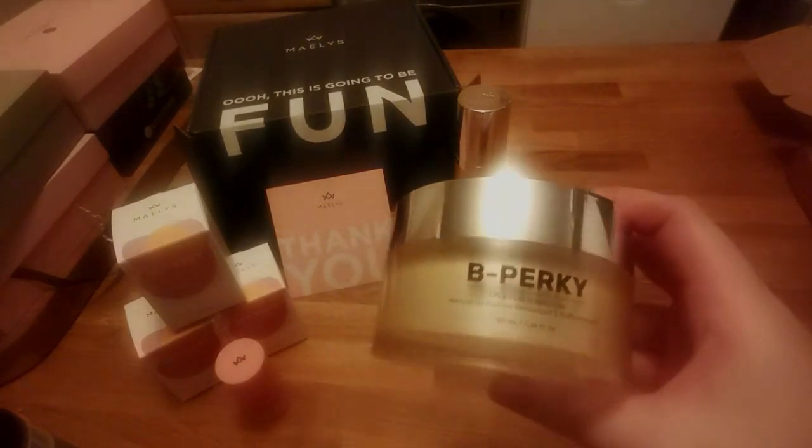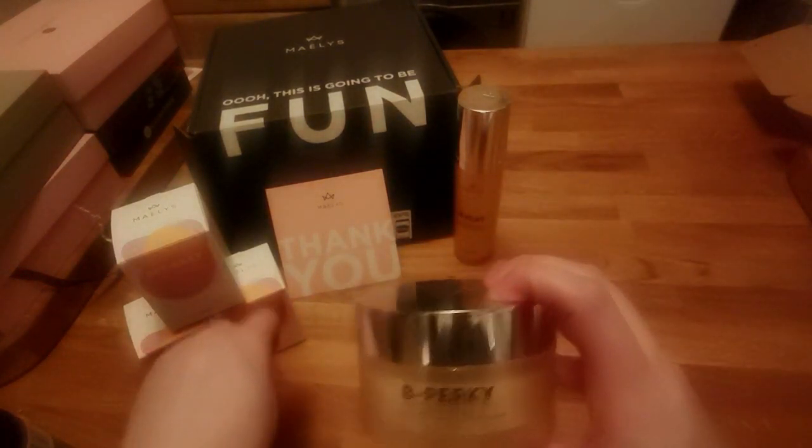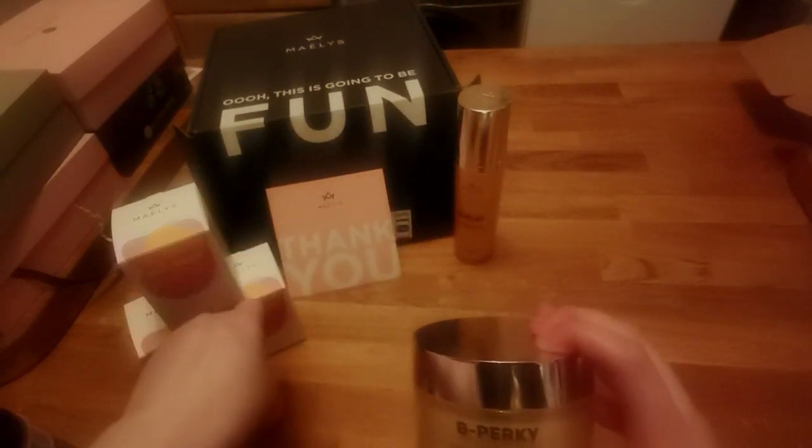So Be Perky, which is for your chest, which again, I use along with this right here, and I will explain to you what these are.